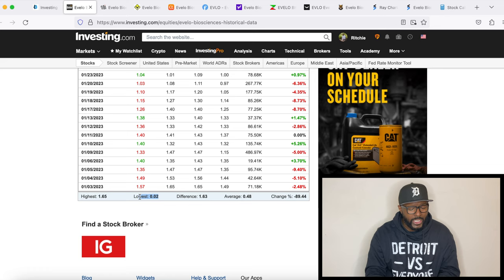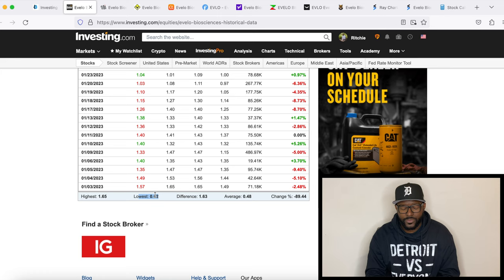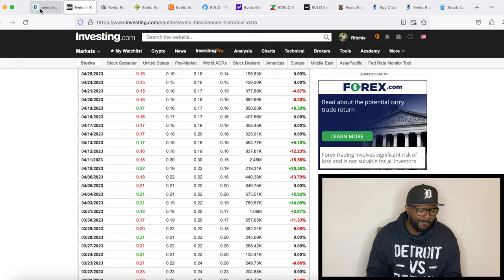Goodness gracious. How did it get that low and not get delisted? That's actually a positive, that you were able to get from 2 cents to now trading at 18 cents. I don't know what's going on with this company. It just makes me nervous. All right, the average is 48 cents, but that's over the entire year. I'm going to drop this down to a B for the moment, okay?